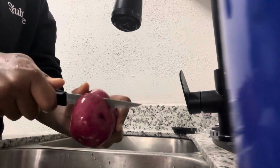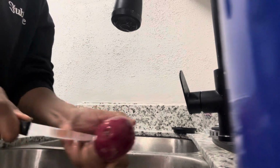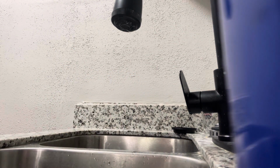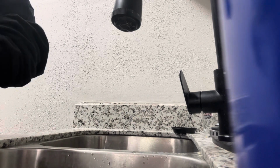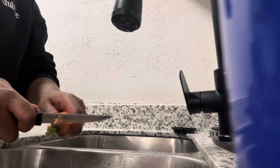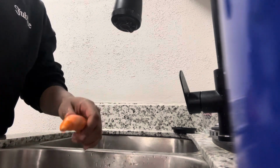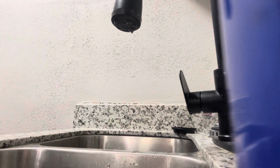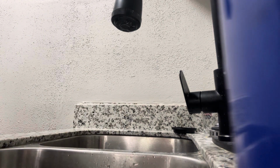Chop it in half. Boom. I'm going to take these and snap them since they're carrots. Those in the pot.